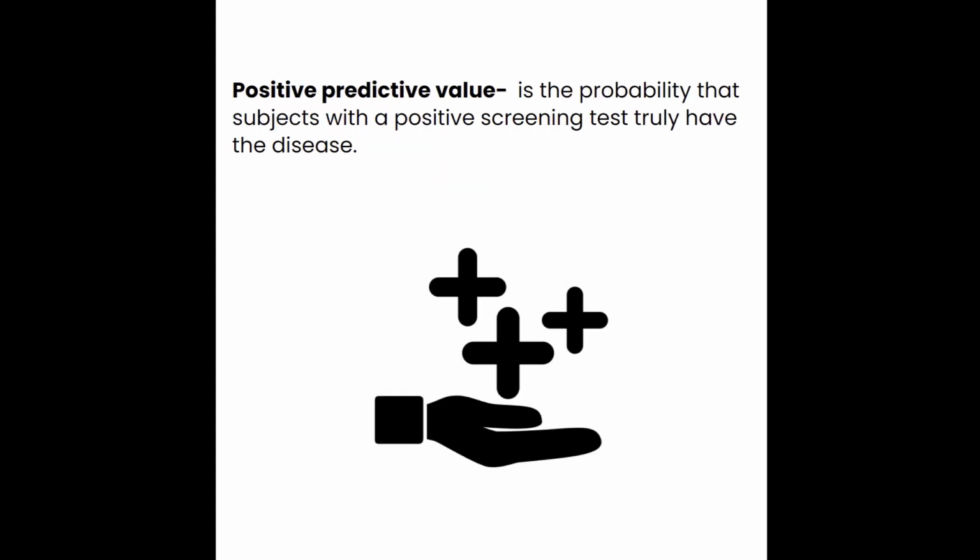The positive predictive value is the probability that a subject with the positive screening actually does have the disease. So if you have a CT and they say you have a positive appendicitis, the positive predictive value is how sure can you be that that is true.